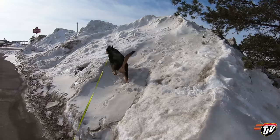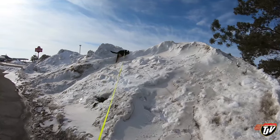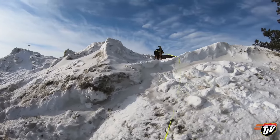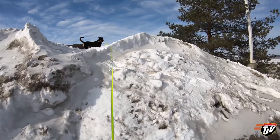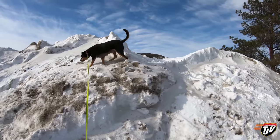Look at this mountain climber I got. He's like a mountain goat. Look at him go. He loves climbing snow hills. It's his favorite thing in the world to do. He just climbs up and just stands up there like a lord commanding his weasel army.